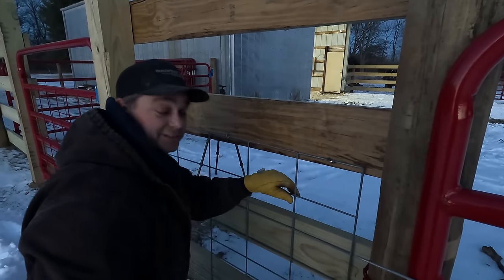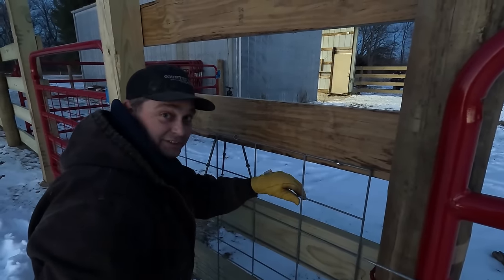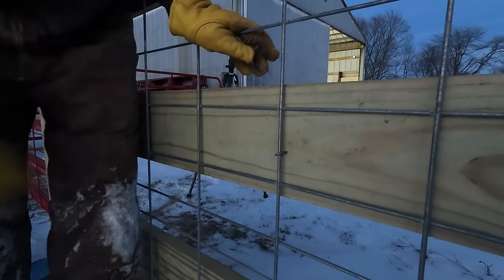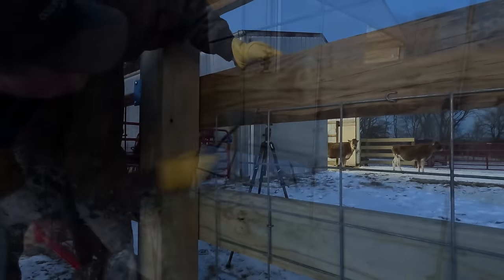Either these boards are really hard or they are very frozen. I'd say that's what it is, because I am just bending these staples up. Hey, that one went in.